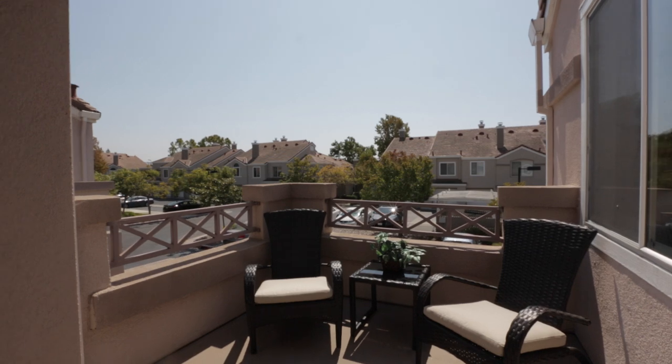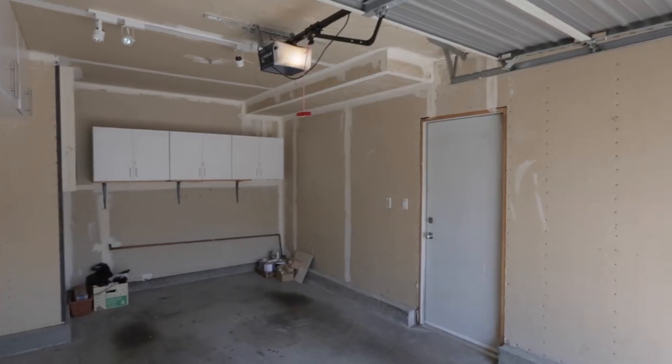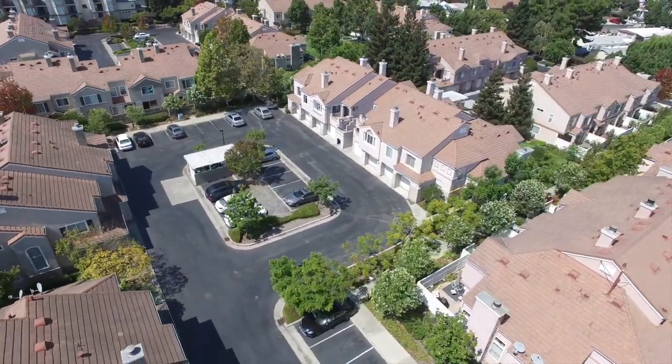This particular residence also offers a welcoming front patio, as well as a detached one-car garage located just below the unit and one additional parking space in the common parking lot.